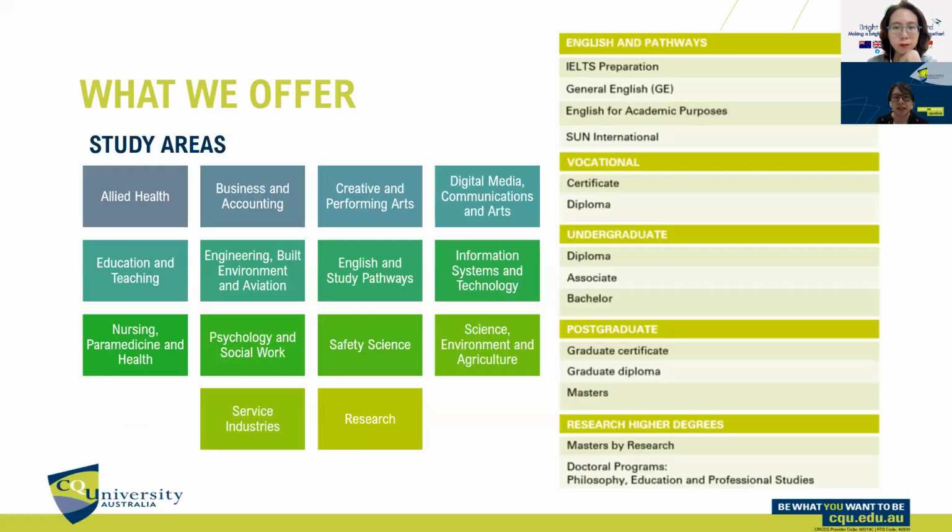In terms of the study areas that we offer, on the right-hand side of the slide, you can see that CQU is a multidisciplinary university. We offer English courses, vocational courses, undergraduate and postgraduate like masters, and all the way up to higher research degrees like doctorate, PhD, and masters by research. These are all the study areas that we offer. In my next few slides, I'm going to go over some groups of very popular courses.